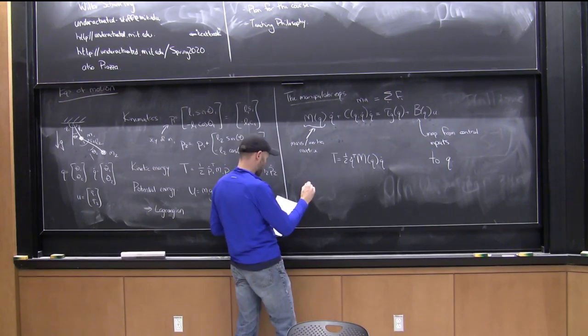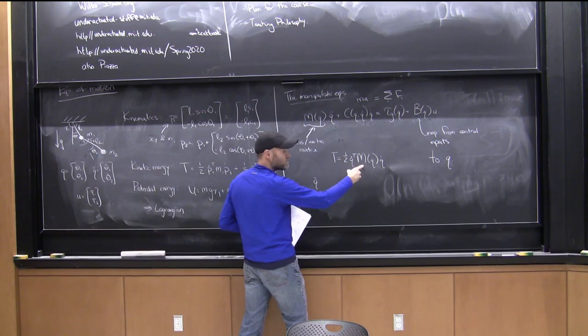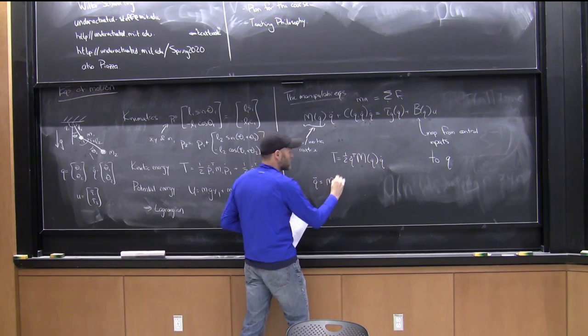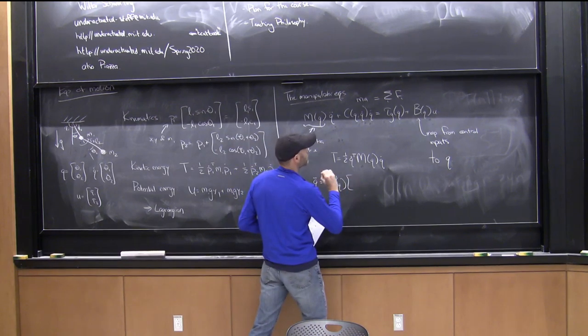So if I wanted to write it in that form, of course, because this mass matrix is positive definite, I can write Q double dot is M(Q) inverse times the rest of those equations.